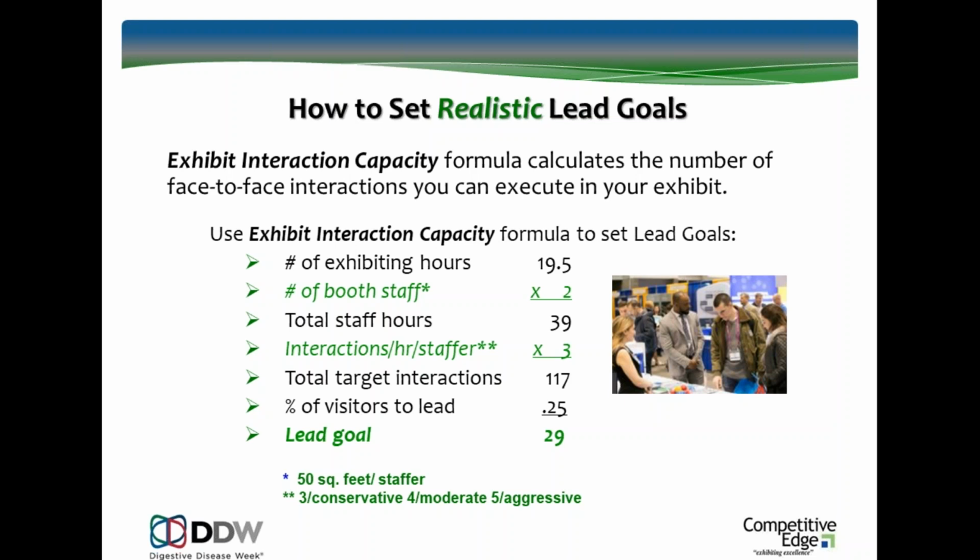Listen carefully to this next variable. Set a target number of interactions per hour per staffer. 3 conservative, 4 moderate, 5 aggressive. I'm going to use 3. And I think when you first start using these formulas, you should err on the conservative side. So I will have 117 interactions in my booth.